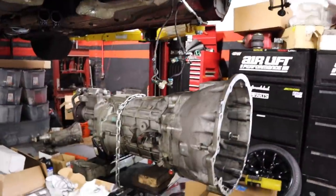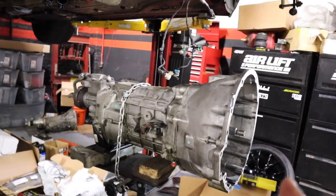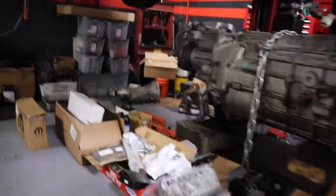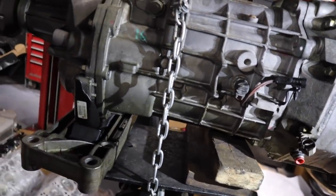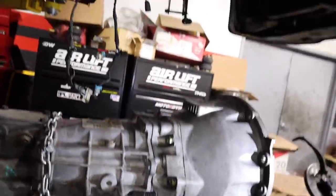This stock trans, I must say, has been holding up to a lot, because I throw a lot of power at this transmission. Is there things that, let me see. This is soft. You think I should get a hardened one? No, right? Leave it the way it is. Let it flex a little bit.